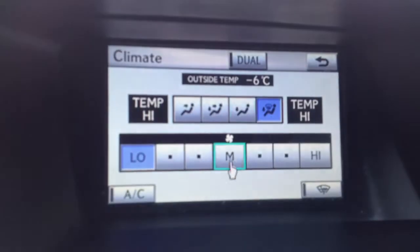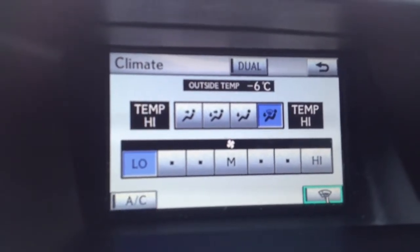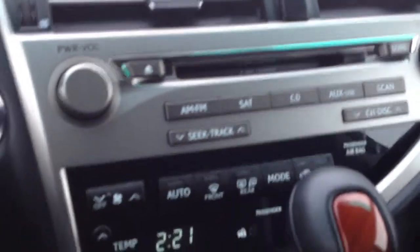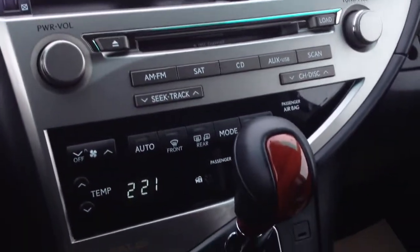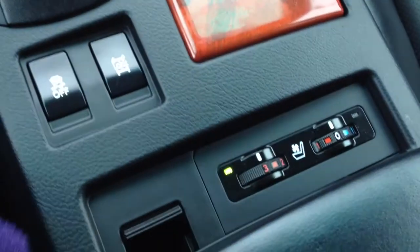Climate, you have your dual zone climate control, AC, front windshield wiper de-icer. You also have your front and rear defrost, side mirrors are heated as well. Leather and wood shift knob with sports mode, ABS, traction control, heated and ventilated front seats.